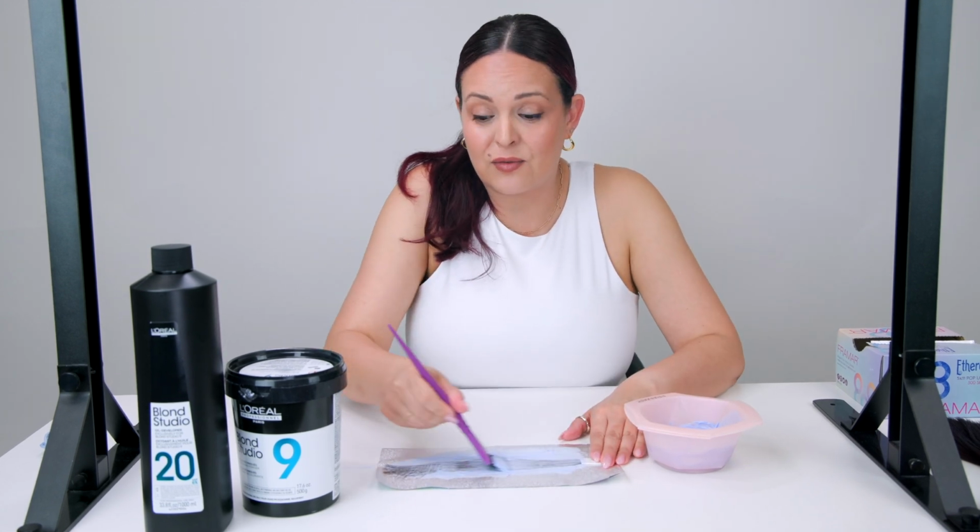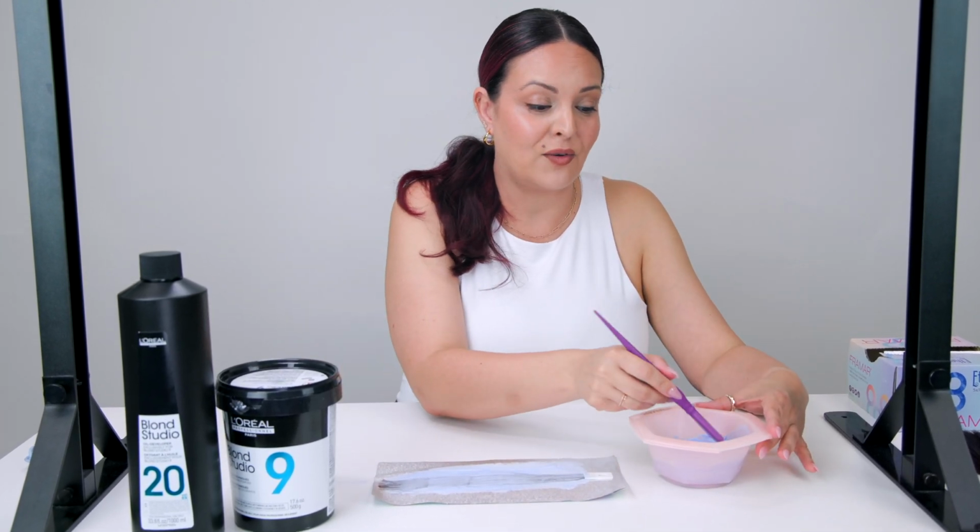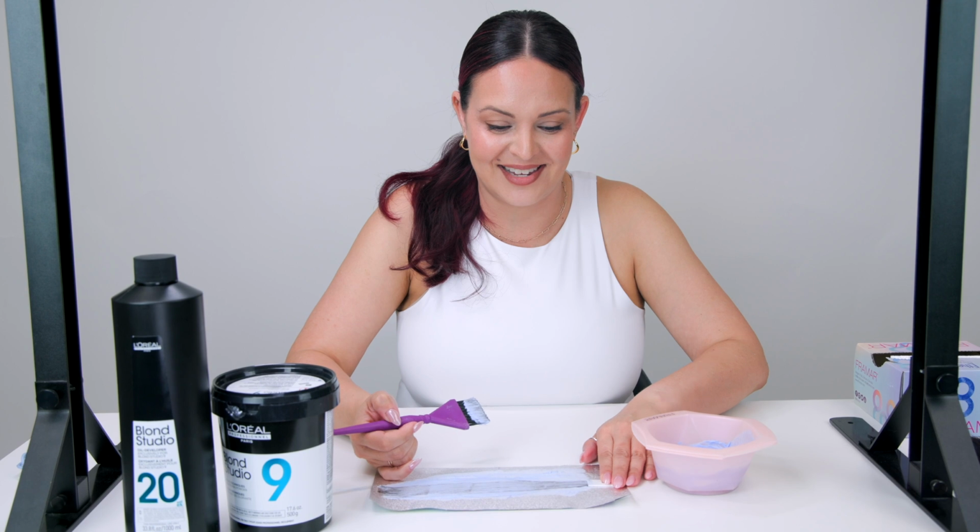So I'm using Framar foil. I don't know if that's the right kind of foil. So if you happen to know if this foil is approved by L'Oreal, please let me know.